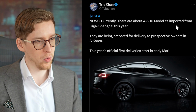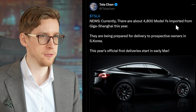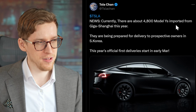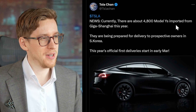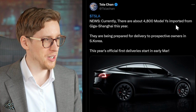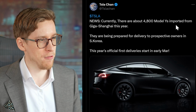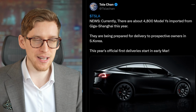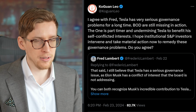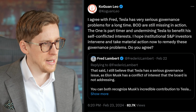Remember that report that showed that Tesla sold something like 1 or 2 vehicles in South Korea earlier this year? Well, that's about to change because Tesla just imported 4,800 Model Ys to South Korea. The first deliveries begin in March, so if you were worried that demand has completely collapsed in South Korea for Tesla, worry no more.